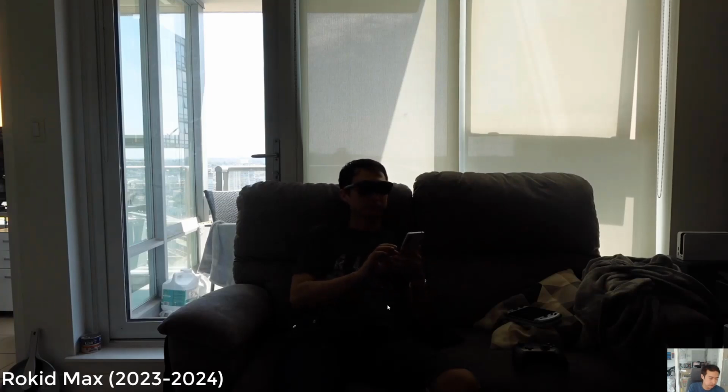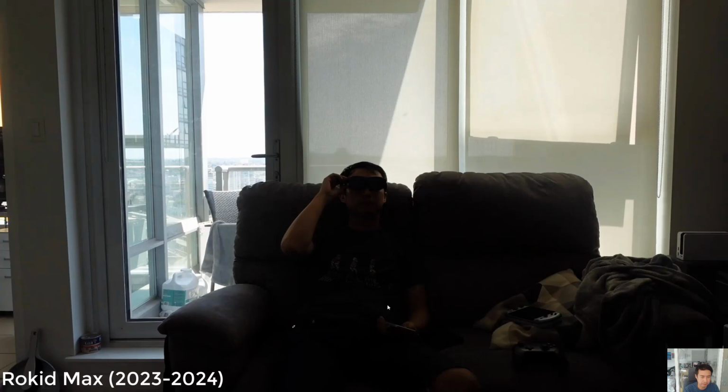I forgot to mention that the Viture XR glasses have this electrochromic dimming, which is a cool technology that the Rokid Max did not have. But I barely really use that one. I mean, the electrochromic dimming is cool. Like you can see the screen float in front of you. That's something that the Viture XR had and the Rokid did not, but I didn't really use that feature all that much anyways.